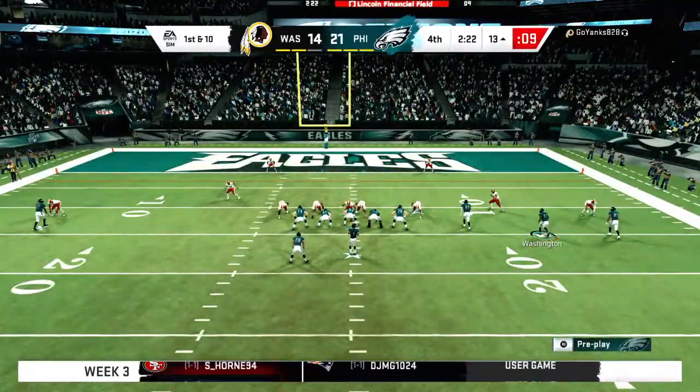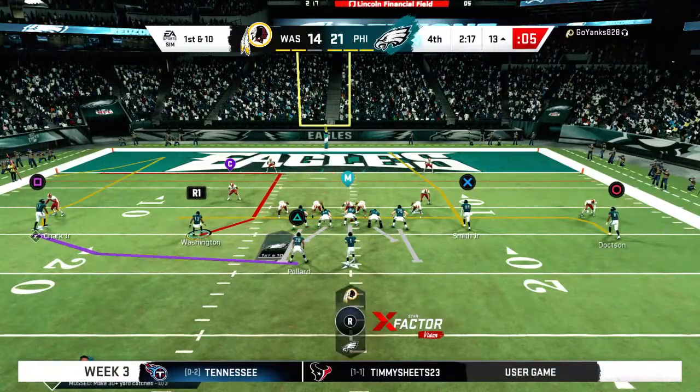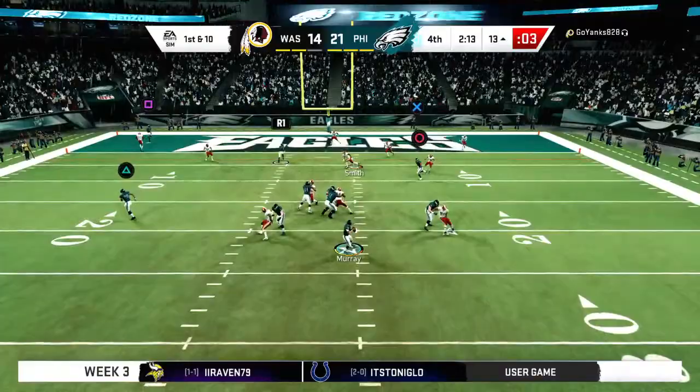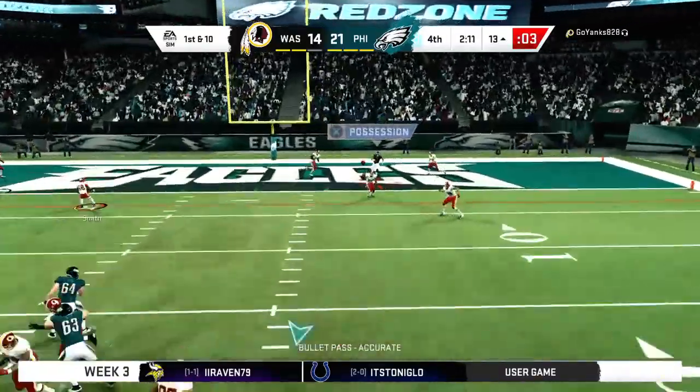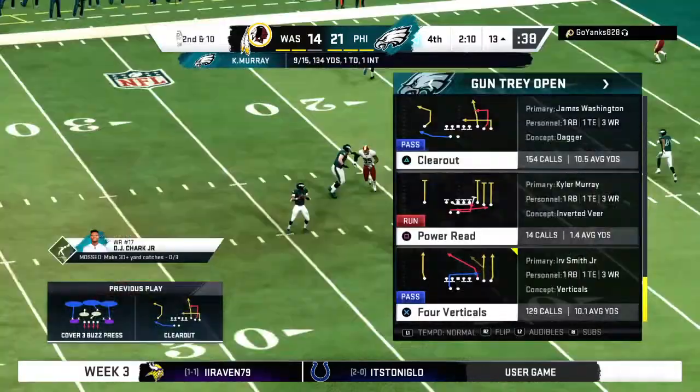Coming up to the line, and they will need to run another play here before the 2-minute warning. From the red zone, here's the Heisman Trophy winner, Murray. Toward the end zone, but that's going to wind up incomplete.